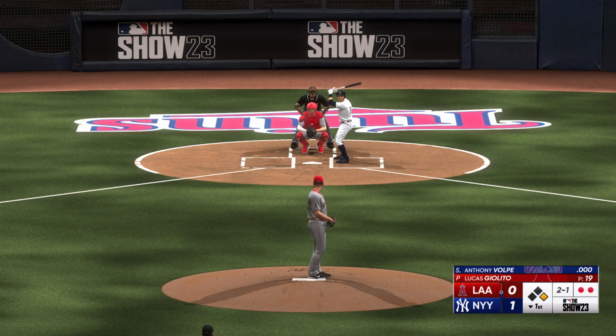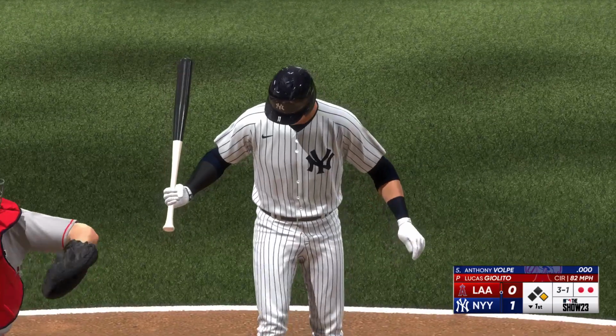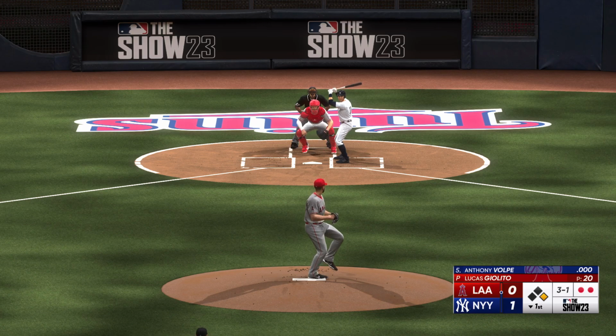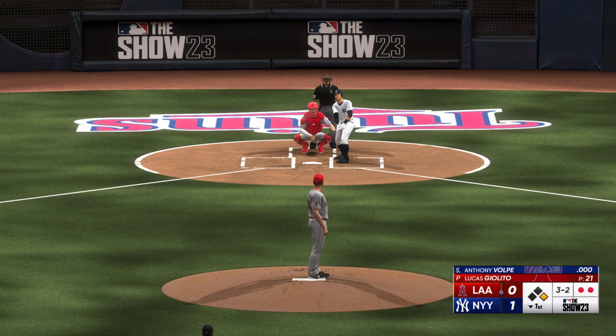Those always feel great. At the plate, Anthony Volpe. Ball three. That misses, and the count is 3-1. Here's a fun fact on Lucas Giolito. He and his former high school teammate Max Fried both will take a scouting report the night before their start and then go through it by playing MLB The Show.